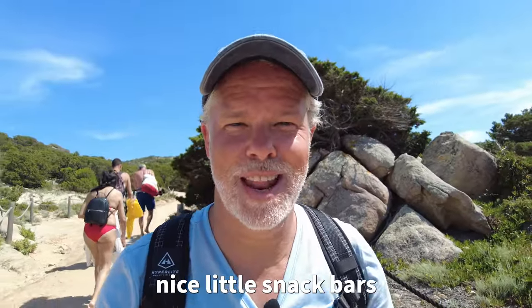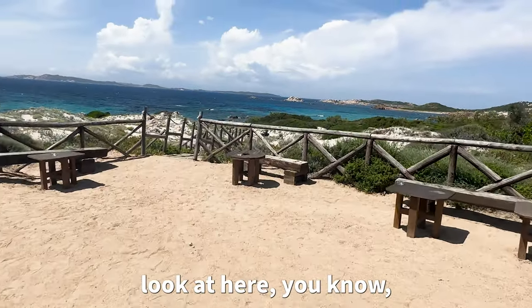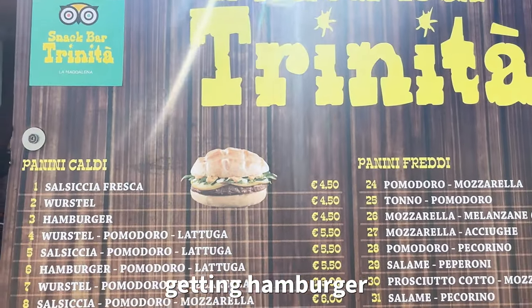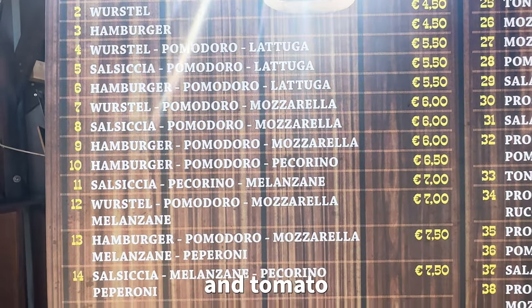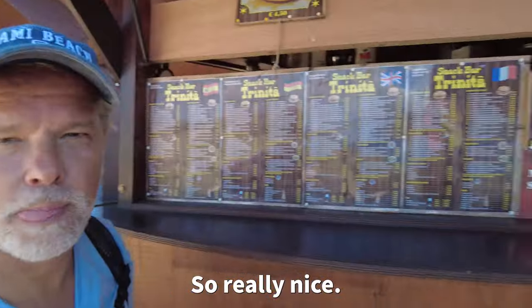You have these nice little snack bars just overlooking the water, and actually it's really reasonable if you look at the prices. Some of the hot burgers and things, you're getting a hamburger for €4.50 or with chorizo and tomato going for €5.50, and you could just see here, so really nice.